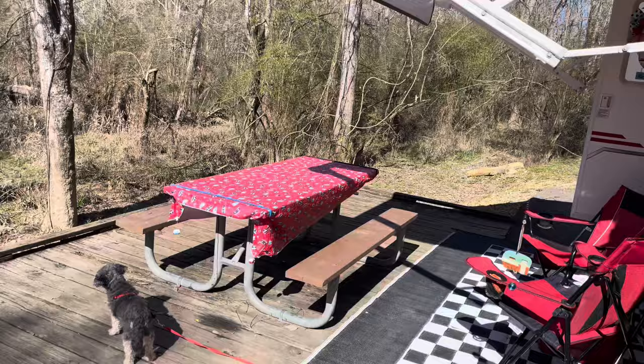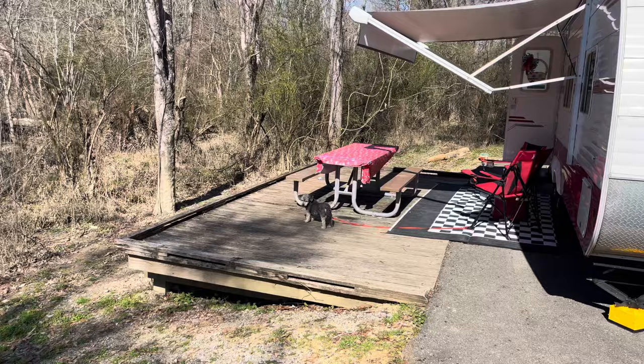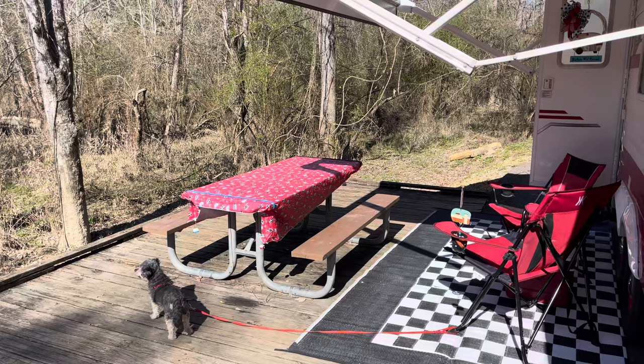This is what we see walking up right here. We like it. This has been a real nice campground. I'm sure you heard us talk about that already. It's just been real relaxing. Got a lot of hiking trails out here, mountain bike trails. You have a lot to do out here. You could spend a good solid 2 full days out here. I'd say at least 2 full days to really enjoy this campground.